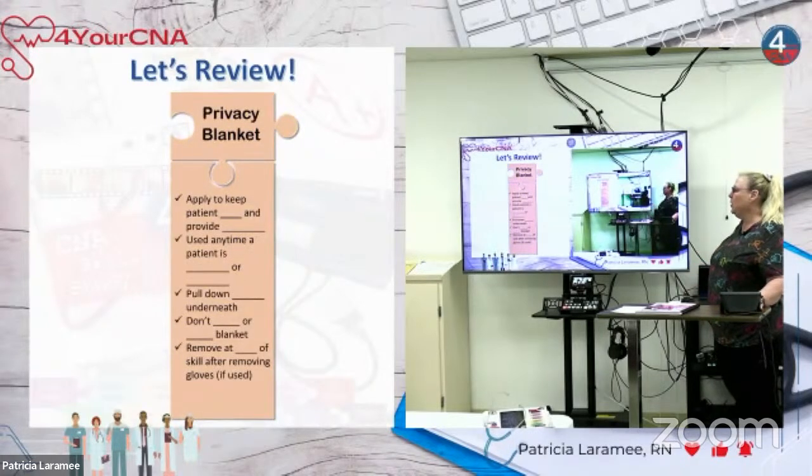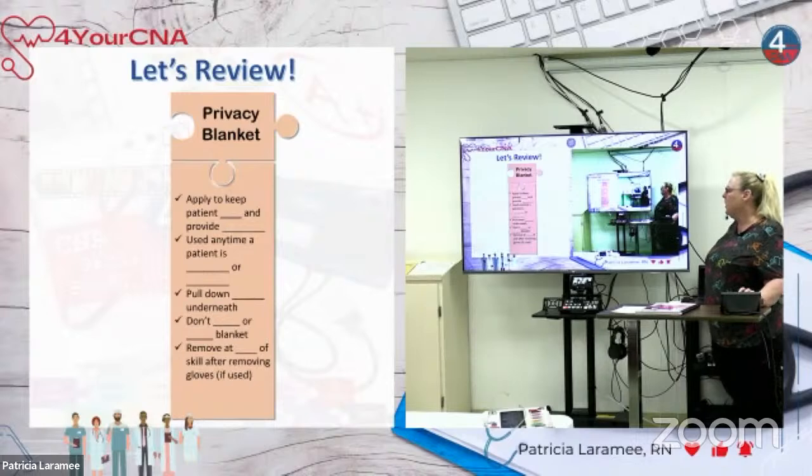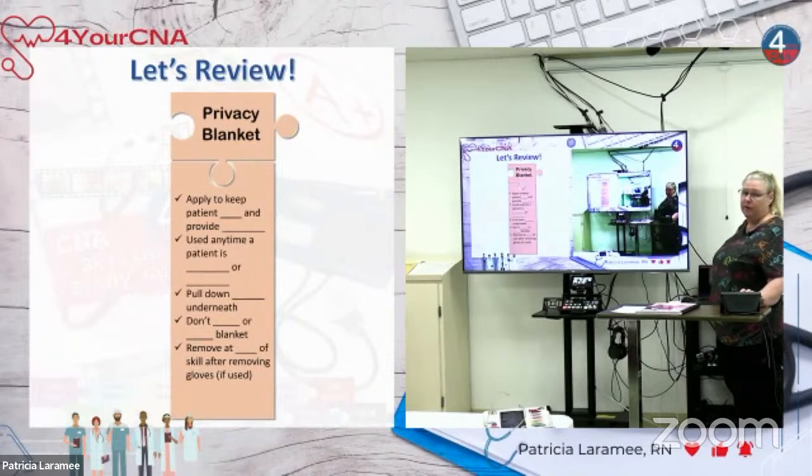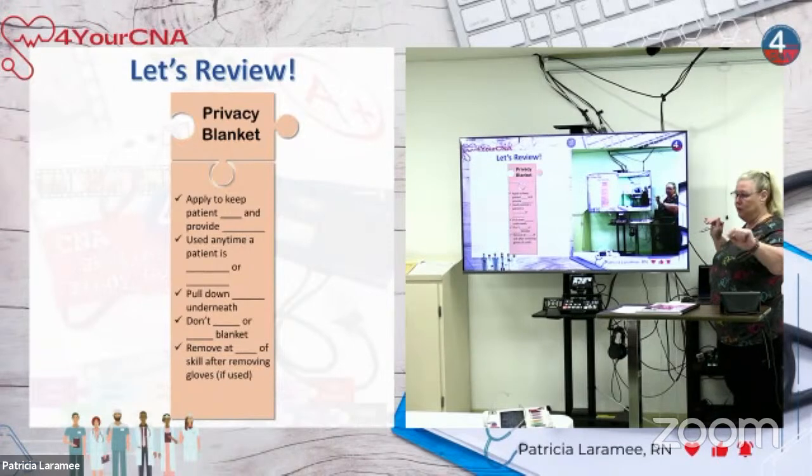We have to decide whether we're going to use a privacy blanket. The privacy blanket actually has two purposes. It's to keep the patient private or covered, yes. I mean, that's in the name. But yes, warm is the other reason. That's right. So we're going to use a privacy blanket anytime a patient is uncovered or undressed, either way. We're not going to just take the sheet down and put the blanket on. We have to do it in a way that the patient remains covered. So we're going to put the blanket on top of the sheet and pull the sheet underneath. Good? Okay.